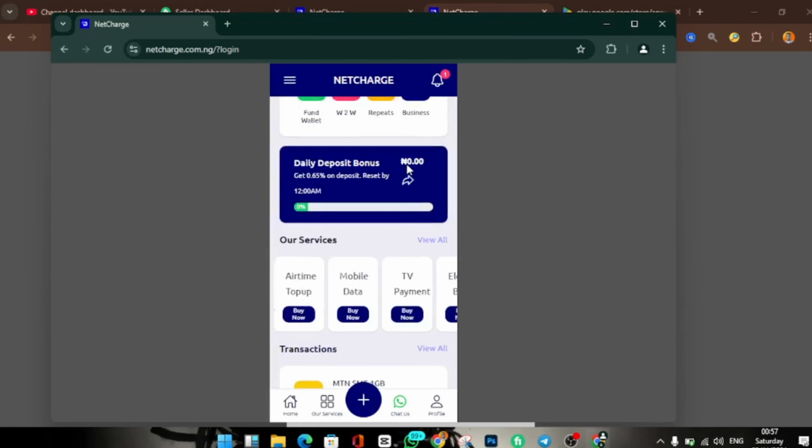This is applicable to all other services as well: TV payment, electricity payment, exam pins and all other services. This is applicable to all the services.